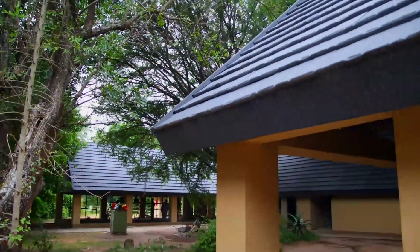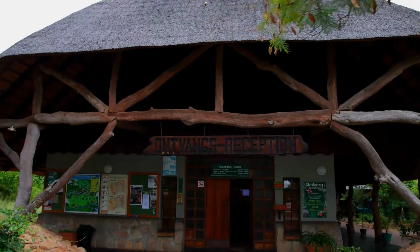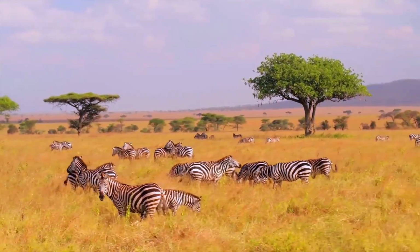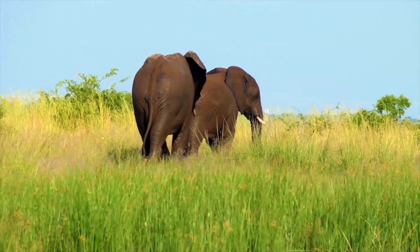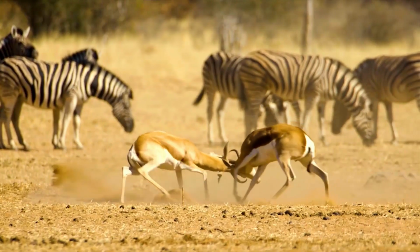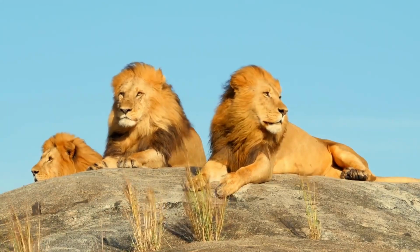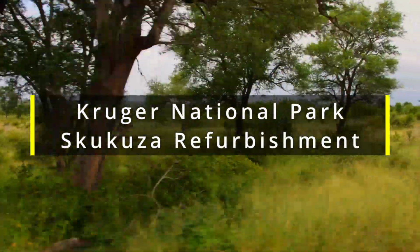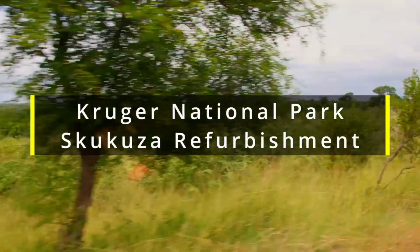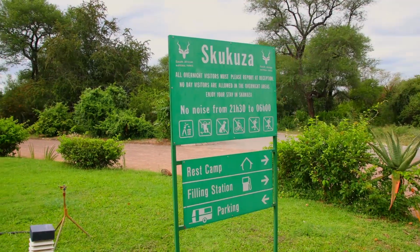Harvey Thatch provides beauty and sanctuary at Skukuza Rest Camp, the Kruger National Park's largest rest camp and administrative headquarters. For over 1 million visitors to the park, Skukuza is the centre of activity for their bush adventure. SANparks have embarked on a progressive project to modernise the facilities while retaining the much-loved Skukuza magic.